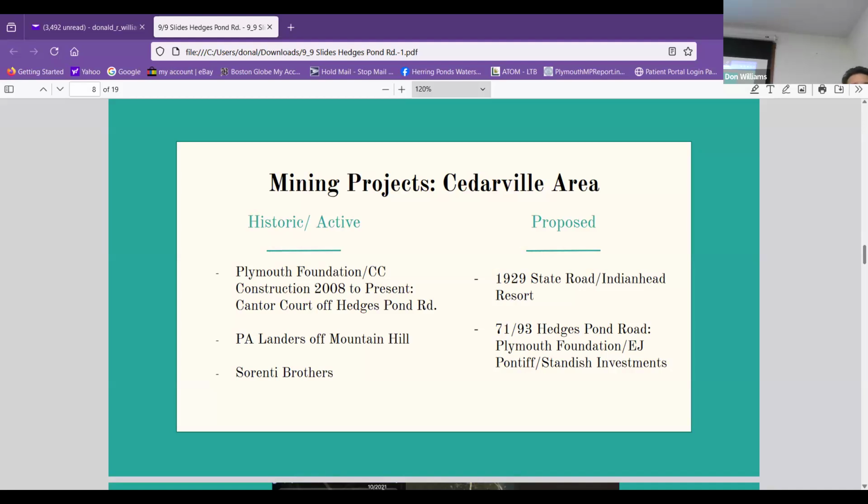People might have heard about, unfortunately, someone who died in an accident there. Mr. Landers did go to federal prison for his sand mining activities in Plymouth. And then we also have Sorrenti Brothers, which is another site that we have reported to the town, but they claim nothing's happening. The proposed 2 sites, one is at 1929 State Road, Indian Head Resort.